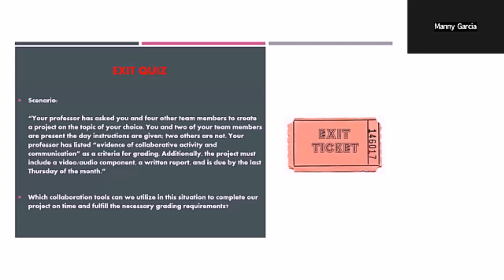So ideally, the answer is a lot of tools. Any of the tools that we went over would be effective in completing these requirements. And that's the beauty of collaborative tools. They're very diverse in their use. Say, for example, WhatsApp, can it be a collaborative tool or no? Yes, it can. Absolutely. WhatsApp can definitely be considered a collaborative tool. Okay. That's nice. That's very good.